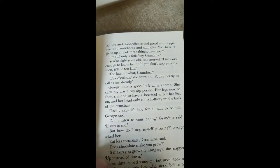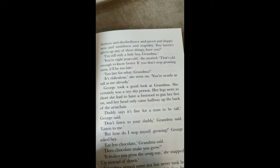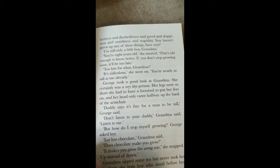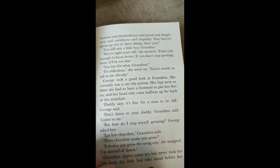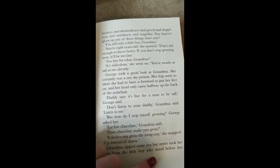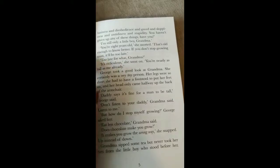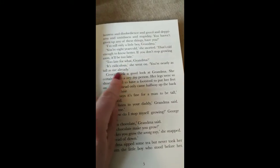"I'm still a little boy, Grandma." "You're 8 years old," she snorted. "That's old enough to know better. If you don't stop growing soon, it'll be too late." "Too late for what, Grandma?" "It's ridiculous," she went on. "You're nearly as tall as me already."